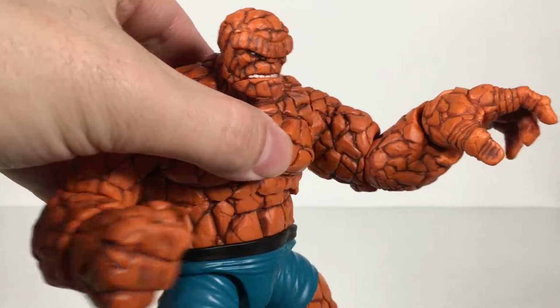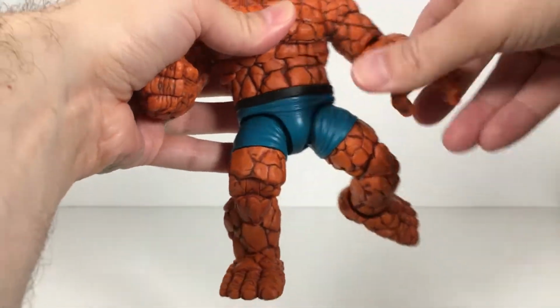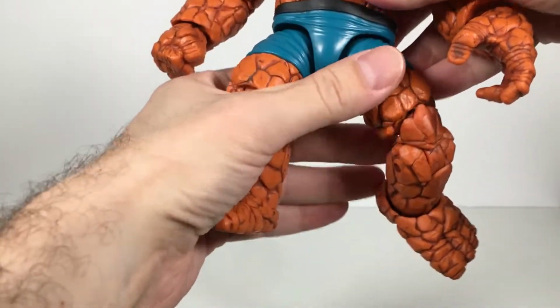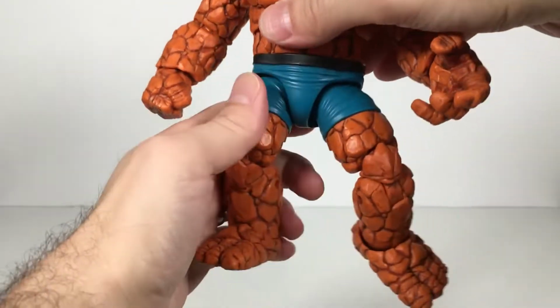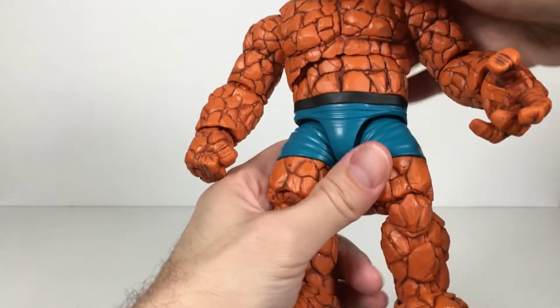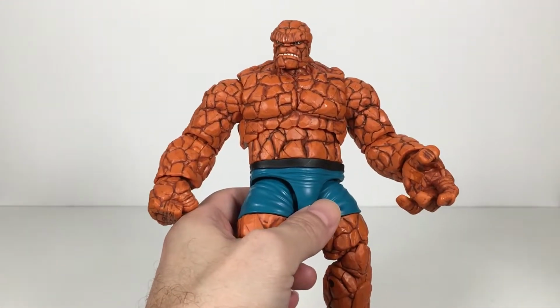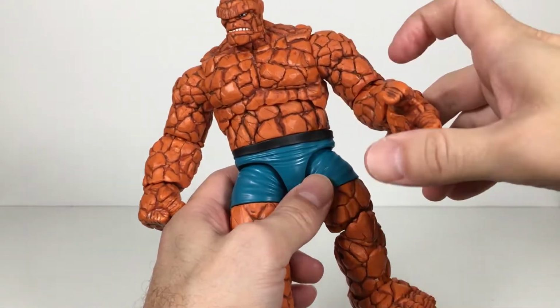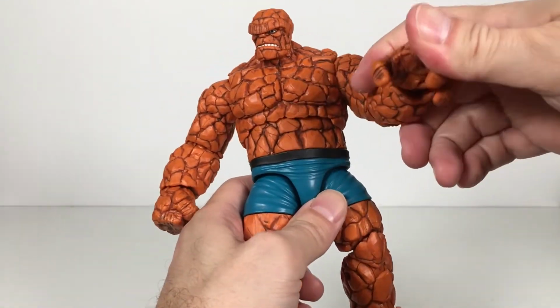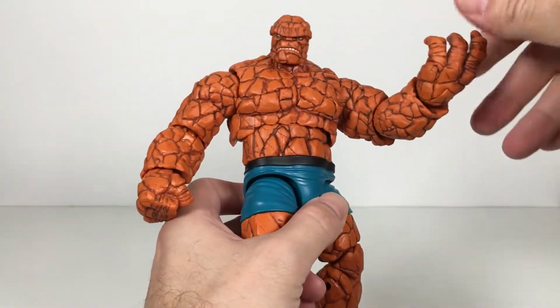But yeah, guys, this is one of the best Marvel Legends. I think he's going to be high on my list of best of this year. He's just beautiful. I mean, he's one of those characters that you don't know how much you love until something amazing happens with it. And I feel like this figure is something amazing happening.